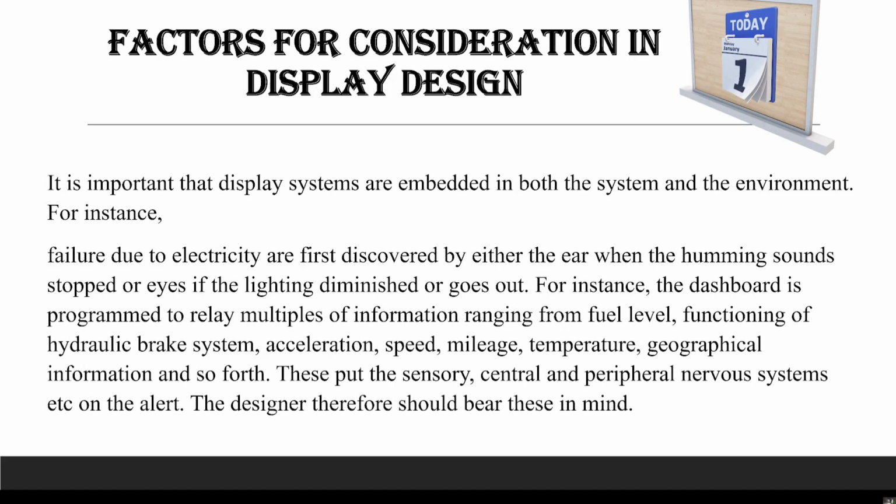So we have factors to consider in display design. It is important that display design is embedded in both the system and the environment. Now the system and the environment should be embedded with important factors. For instance, failure due to electricity is first discovered either by the ear when the humming sound stops, or by the eye if the lighting diminishes or goes out.